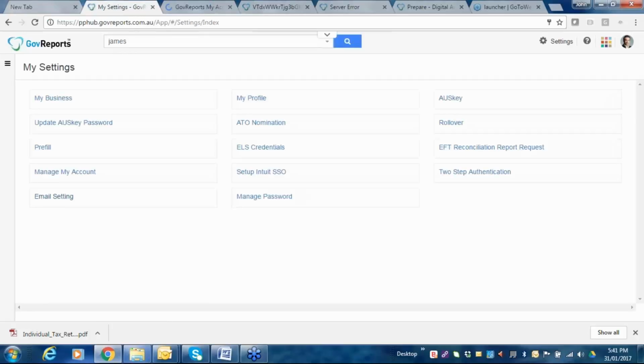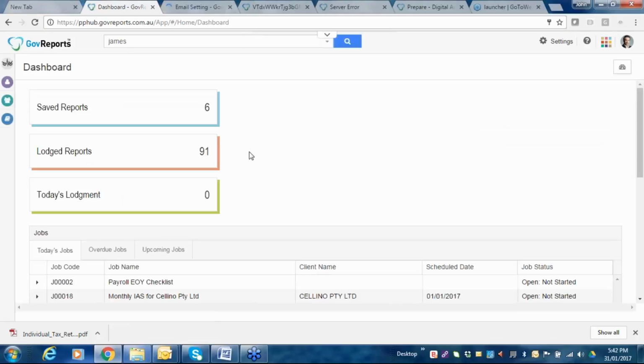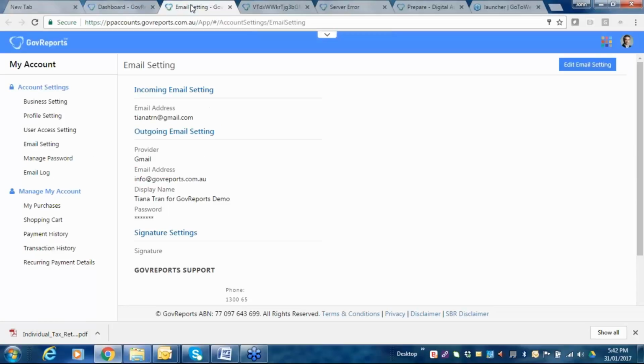With GovReports, you can customize your email settings, so anything that you send will be sent from your email rather than from GovReports email as your clients. When you send documents to your clients, it's recognizable that it's coming from you rather than from GovReports. So it is recommended that you make sure you have customized your email from within your GovReports accounts, so that it will be sent from your email rather than from GovReports' default email.